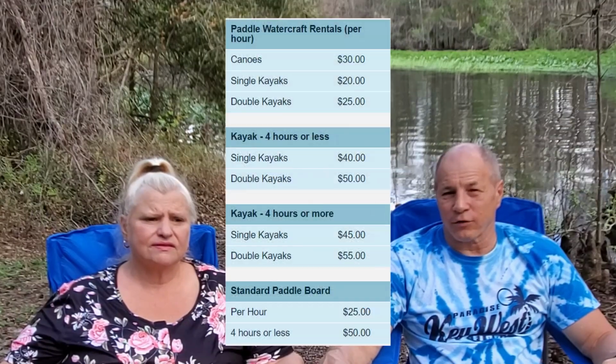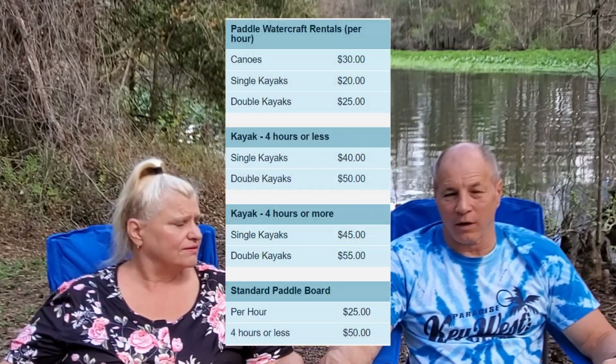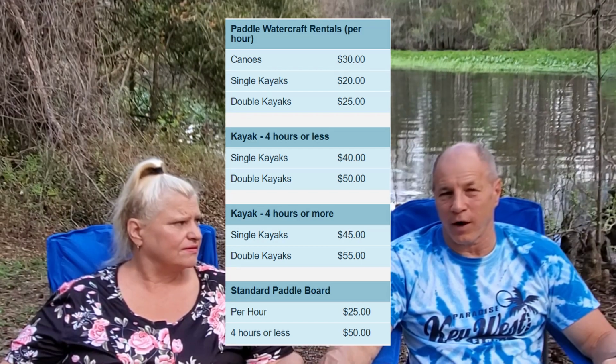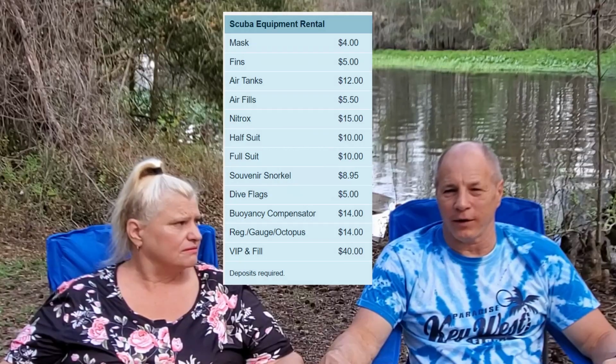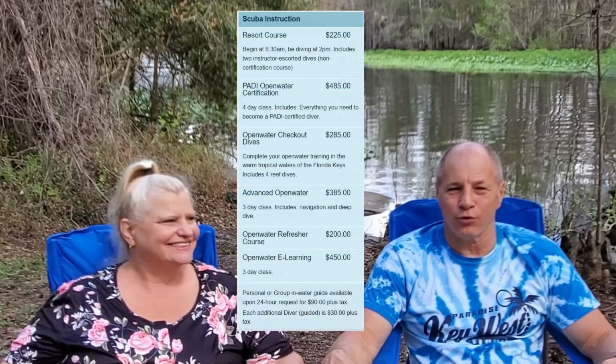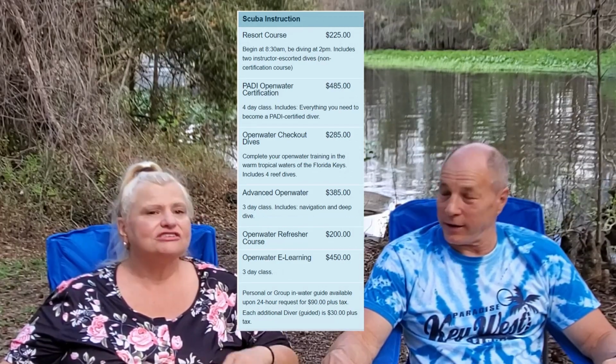You can rent kayaks and paddle boats. Kayaks, I think, are $20 an hour. Paddleboarding is $30 an hour. Or you can bring in your own too. They'll let you bring in your own kayak. We could have brought our kayak. We planned on bringing our kayak, but we kayaked elsewhere on the Keys, so we never came back to that. But we were planning on it.